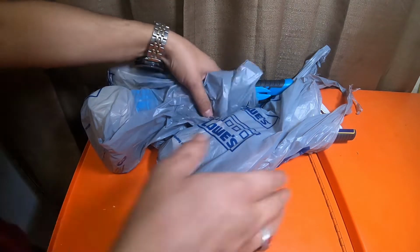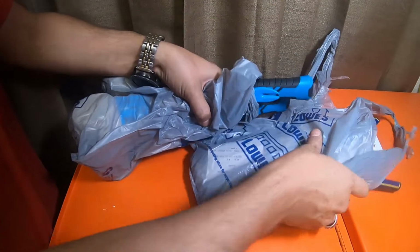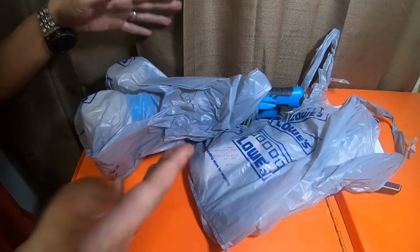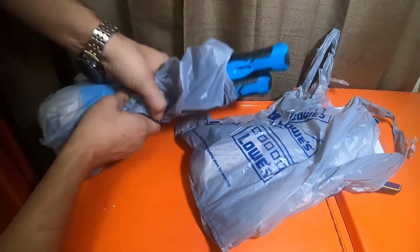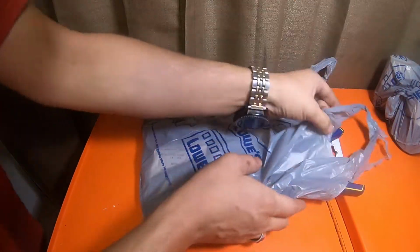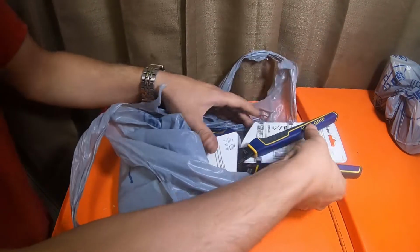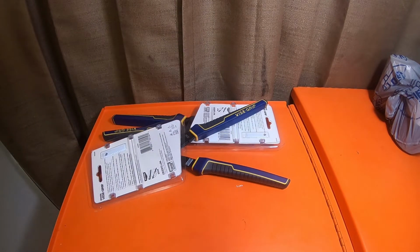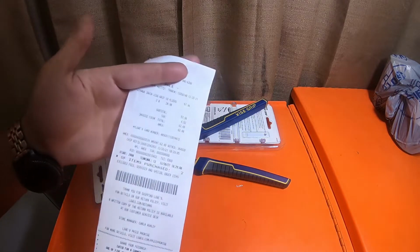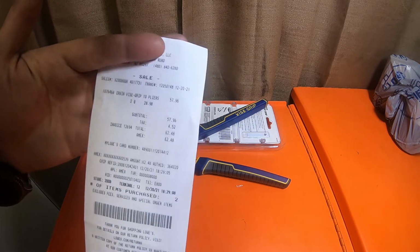Alright, so like I said in the video, today is December 20th. It's a Monday, 2021. Went to Lowe's, picked up a couple items. We're going to move these to the side, and we're going to just quickly open these two. I grabbed two of these. I probably should do these in separate videos because they're separate purchases. These two I purchased by themselves, but we're just going to combine them into one video.